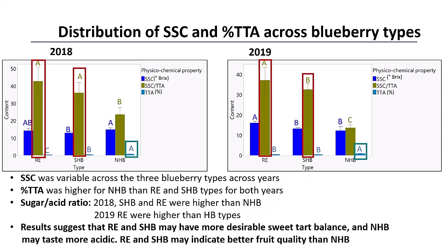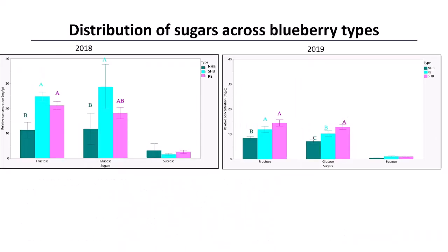So what does all that mean? The results suggest that rabbiteye and southern highbush have a more desirable sweet-tart balance, that sugar-acid ratio, and northern highbush may taste more acidic. This may be an indicator that rabbiteye and southern highbush have better fruit quality in terms of the sugar-acid ratio, or that sweet-tart balance, than northern highbush does.